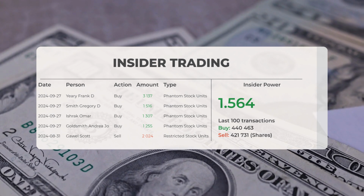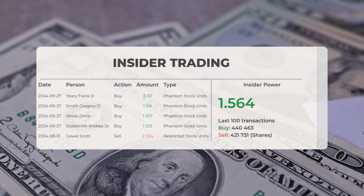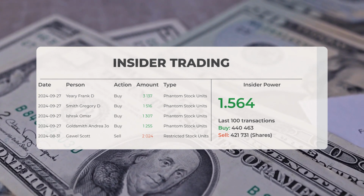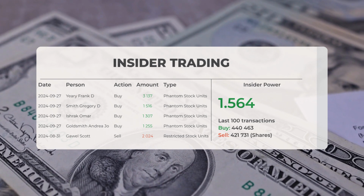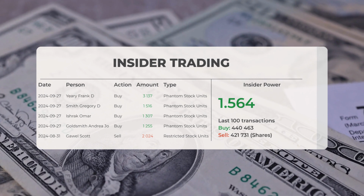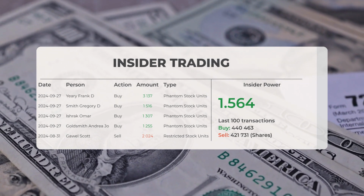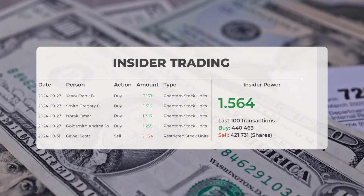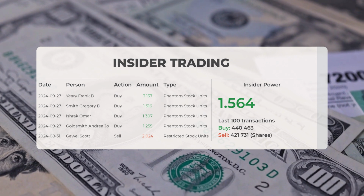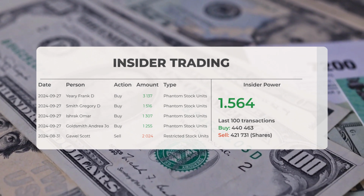Additionally, on the 27th of September, Ishraq Omar conducted an insider purchase of 1,306,985 shares of phantom stock units. Goldsmith Andrea Joe, on that same day, made an insider purchase of 1,254,706 shares of phantom stock units. Earlier, on the 31st of August, 2024, Gowell Scott conducted an insider sale of 2,024 shares of restricted stock units.